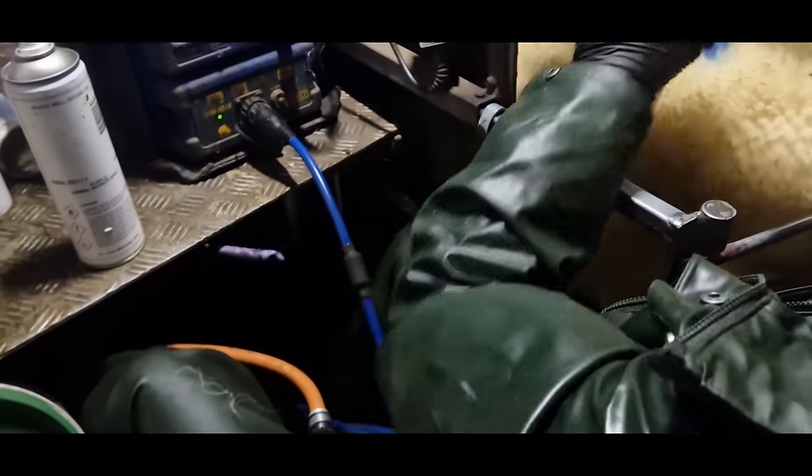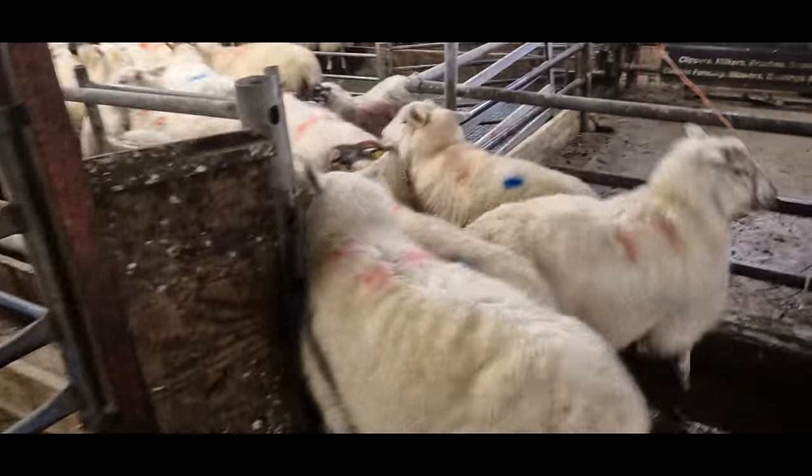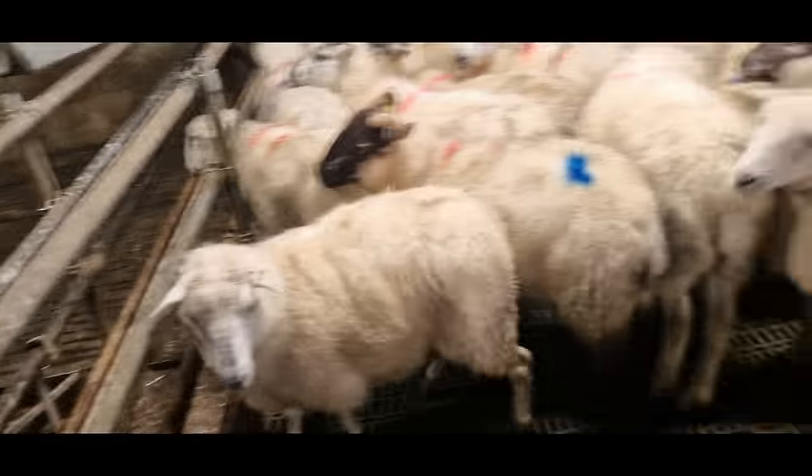Do you rub some fluid onto them there then? Yeah. That's it. He's on to the next job now. So we're hunting in here now. The sheep. We're starting to do our dosing in the small little pin here now, because it's too wet outside to do them outside.